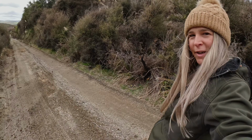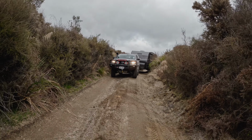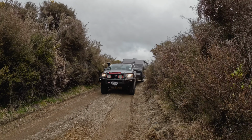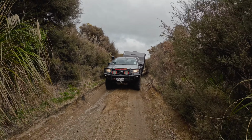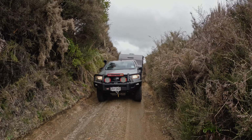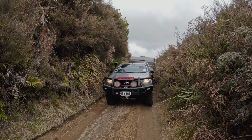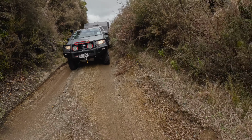We're on to a little bit of a gnarly bit. The camera probably doesn't pick it up, but there's some big deep ruts here. See how the caravan goes. See how the caravan's tilting different to the ute? That's the DO35 hitch. It allows it to swivel independently. What you want for off-roading. Big holes here.